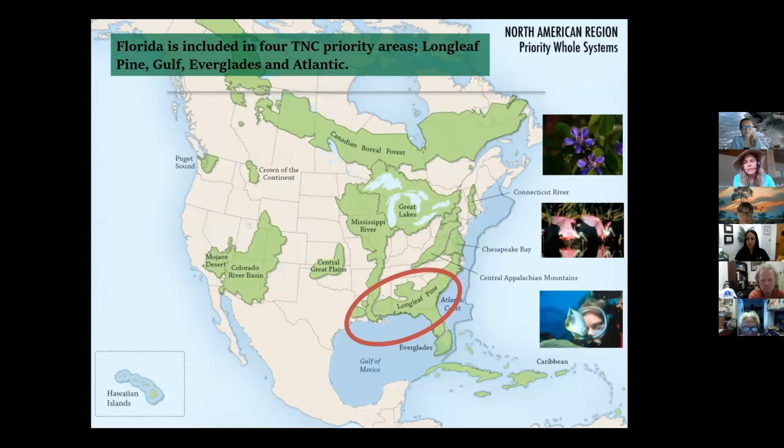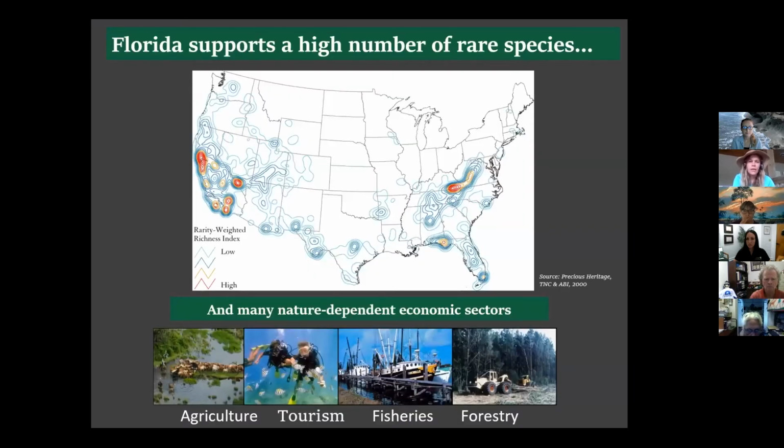Across TNC, we're a global organization, but in North America, Florida is included in some of our higher priority areas where we relate to longleaf pine forests, the Gulf, the Everglades, and the Atlantic in general. Florida is a very special place because we support a very high number of rare species in this state, but also support a lot of nature-dependent economic sectors. We're really known for our wonderful beaches and all of the tourism that happens in Florida. So it's a place where we have a very high diversity of nature, but also a lot of people that are interested in getting out into Florida to experience it.